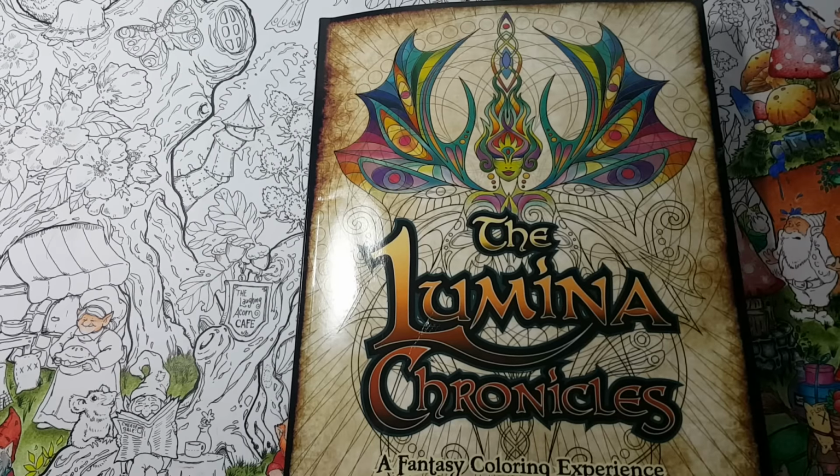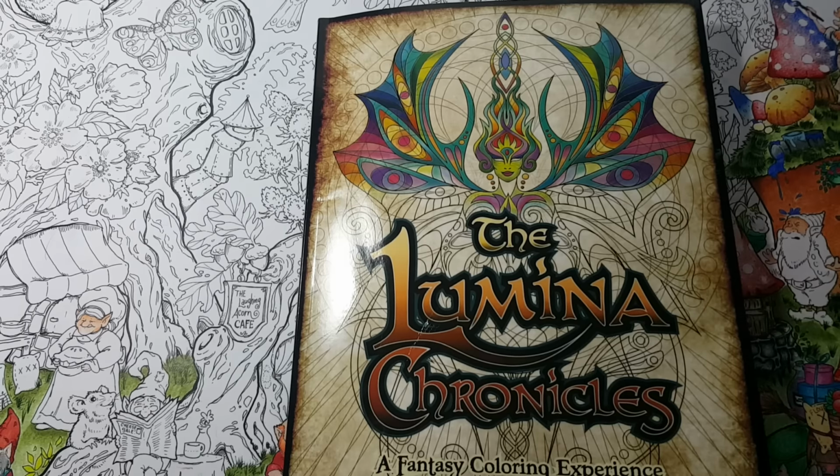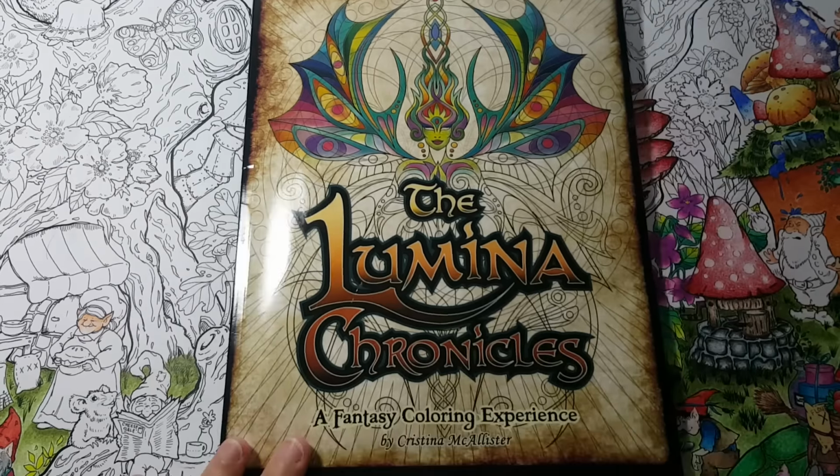I guess that's about it for this book. It's a really good book. I really encourage you to check it out, especially if you like fantasy coloring. Christina McAllister is a really great lady, really nice, really good to know, and she should be coming out with some more books anytime now.